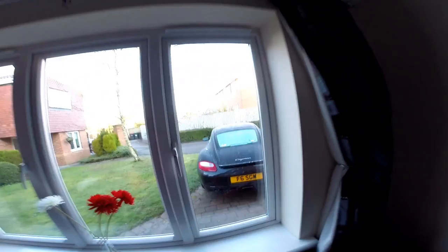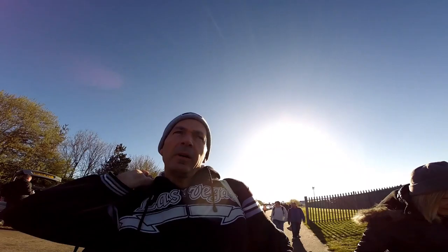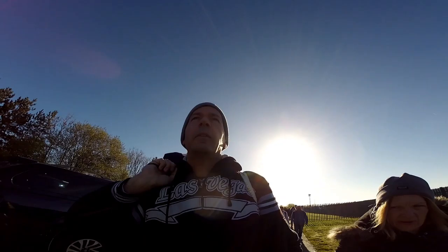Okay guys, let me quickly show you how cold it is outside before we go. There's a bit of frost on the cars. You can currently see outside. I've got a bit of frost on the Porsche there.